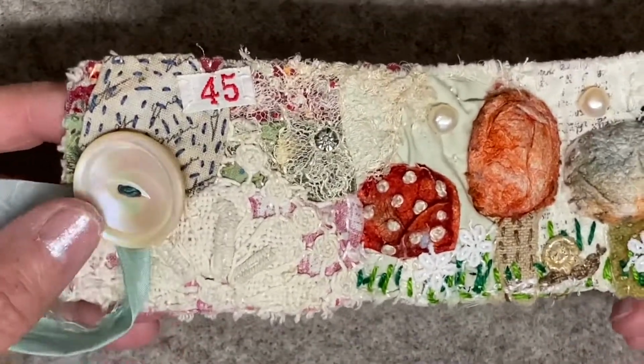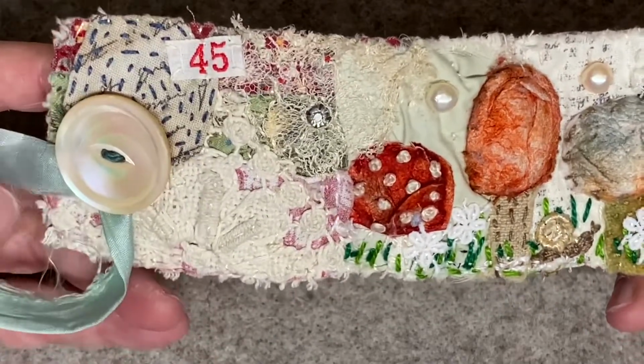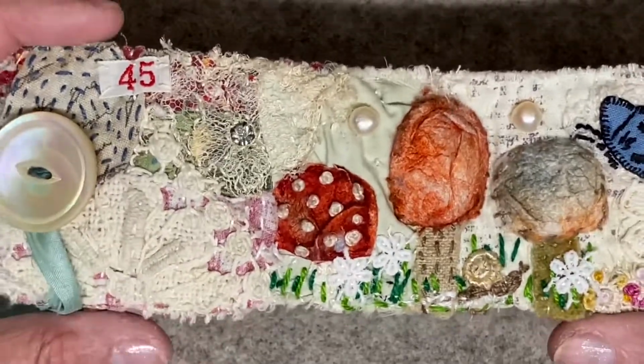Okay, so this is obviously an old French laundry label, just lots of bits of things. I did a lot of firsts in this snippet roll, so I'm very excited about it.